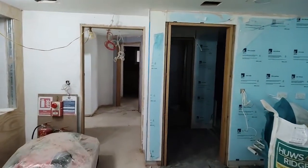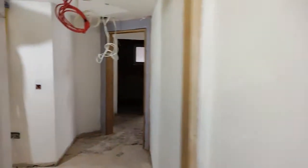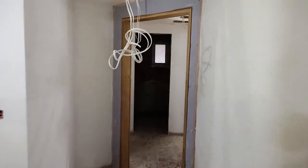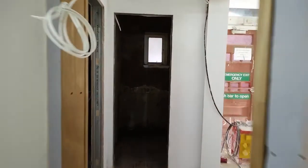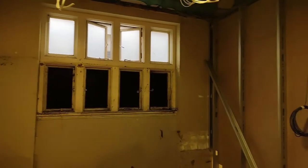Let's take a walk down the corridor now. We have now taken out our temporary site toilets that were within the building, moved them into the front courtyard, so we can now start completing works to the meeting room space. We have our joiners measuring up this window here to replace that, to get nice new fresh ones in.